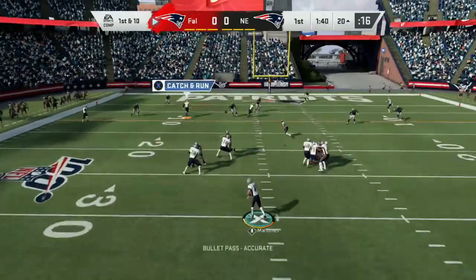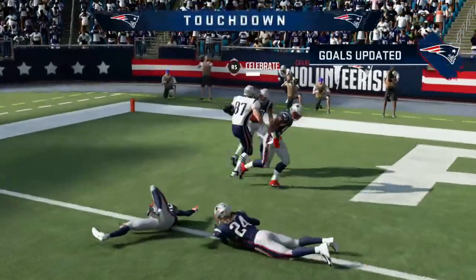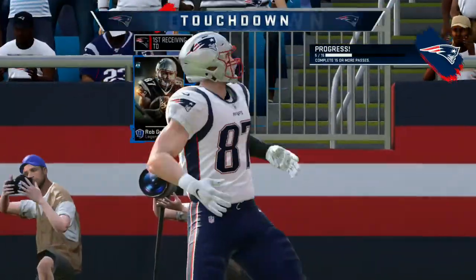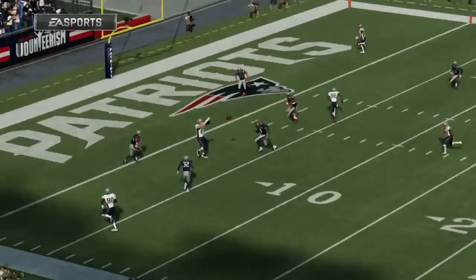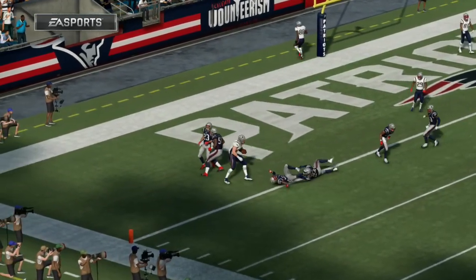Operating from the red zone now, Mahomes. This is caught, Gronkowski. And he's going to get into the end zone. So cue up the Gronk spike. It's a Patriot touchdown. A 20-yard touchdown. And the Patriots drive right down the field and score on the opening drive.